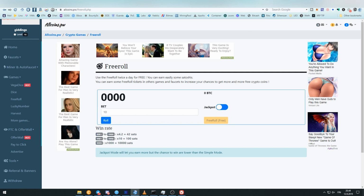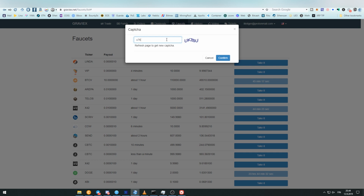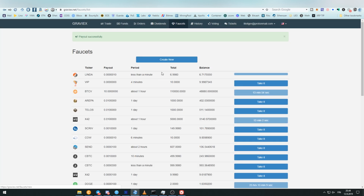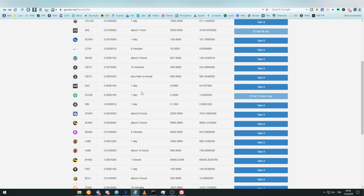Moving on, we have another exchange called GravyX, a Russian-based, not necessarily the most amazing exchange out there, but they have decent faucets which you can claim, and it's very similar to the last one. So you just fill in the captcha and you just get, okay, we messed that up. There we go, and you basically claim at certain intervals. It depends on every coin.